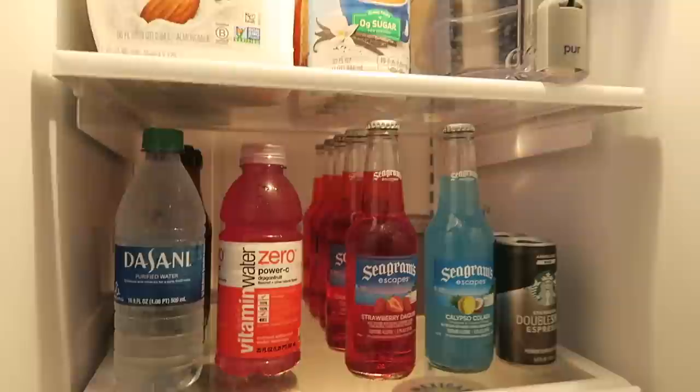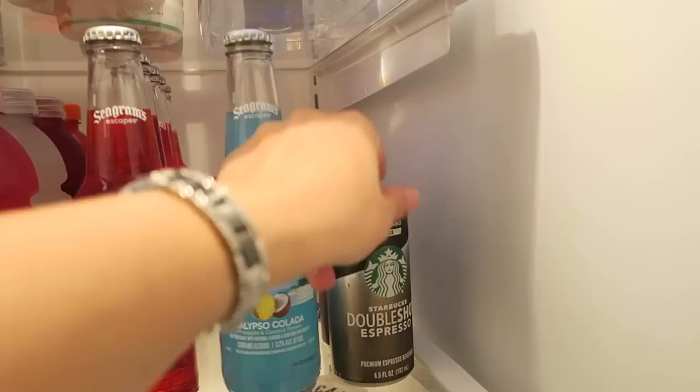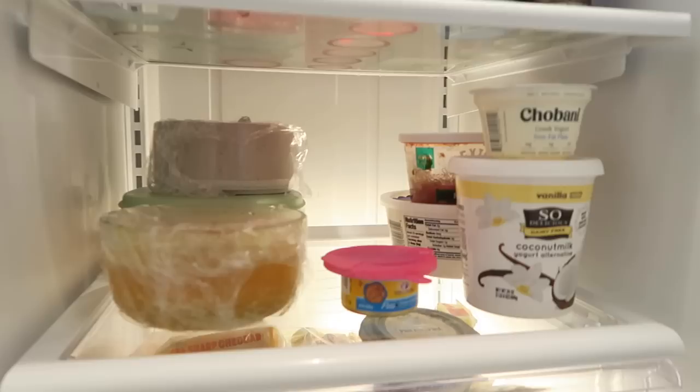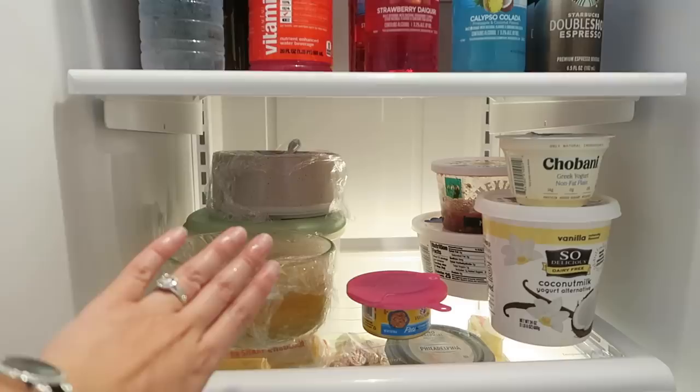All the beverages are down here. So we have water and then unsweetened black tea. Then vitamin waters. Then we have little Seagrams. And then my Starbucks espresso. And then a sugar-free Red Bull. And then butter is back there. Down here, these three are leftover containers. This is Lexi Kitty's food. Yogurt, whipped cream, salsa. So this is basically leftovers and containers.